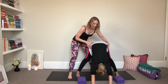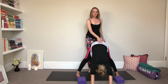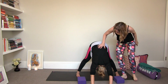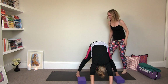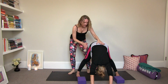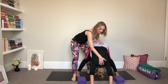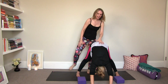So it's like a wide-legged downward facing dog. It's called intense leg stretch, Prasarita Padottanasana. Yeah, beautiful. So it gives a lovely stretch into the hamstrings and into the calves. And this is always one area of the body, the hamstrings, that tend to get a little bit hard to stretch as the belly gets bigger. Good. Then gradually walk your hands back.